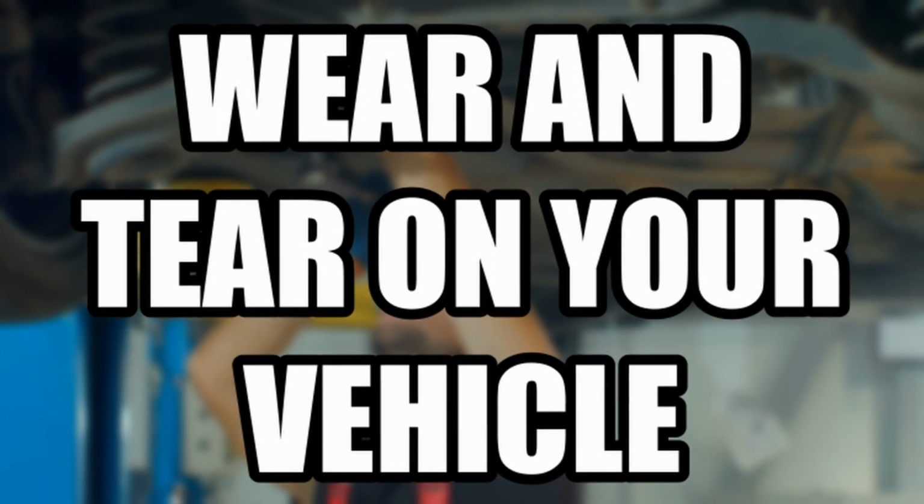Another con is that it adds significant wear and tear on your vehicle because it's just a heavier load that your car has to deal with while driving. It's going to make your vehicle use a lot more gas. You're gonna have less space in your trunk for your equipment and your supplies. And the wear and tear on your vehicle is just going to cut into your profits.